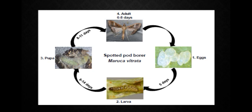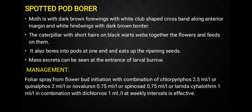Eggs, larvae, pupa, adult. Spotted pod borer. The moth has dark brown forewings with a white club-shaped cross band across the anterior margin and white hind wings with a dark brown border. The caterpillar with short hairs on black spots webs together the flowers and feeds on them. It also bores into pods at one end and eats up the ripening seeds. Mass excreta can be seen at the entrance of the larval bore.